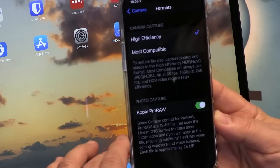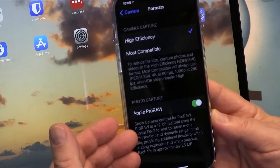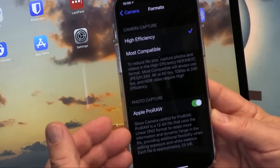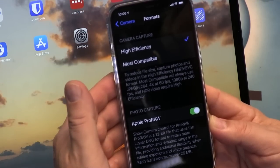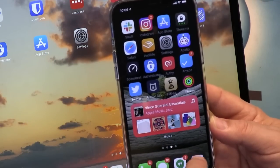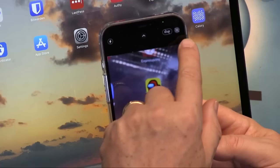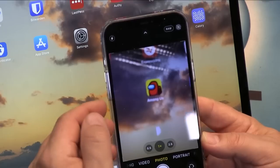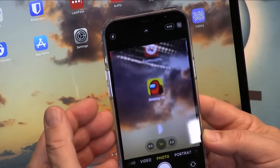You can work with a plain old RAW file in something like Affinity Photo, but you can also use apps designed for this, and there are more coming all the time that are designed to use ProRAW to edit it. And I think this is the best of both worlds. All the computational photography, but also all the RAW material. Now once you've done that, if you go to camera, you'll see at the top, next to where the Live on or off is, RAW on or off is. If you turn that on, now you're shooting in Apple ProRAW. So you'll be getting all that information, but you'll also be getting giant files.